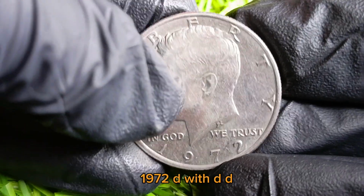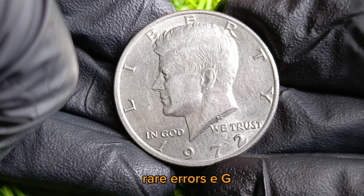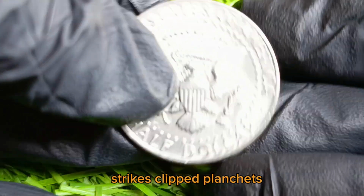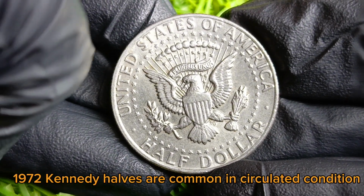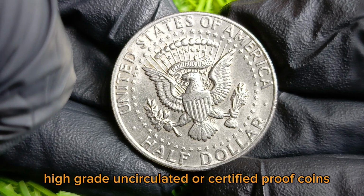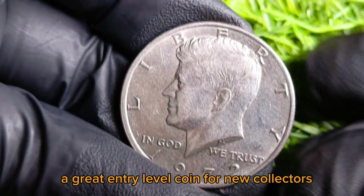1972-D with DDR, double die reverse, rare and valuable in higher grades. Struck on wrong planchets, rare errors, e.g., quarter planchet. Off-center strikes, clipped planchets, desirable error coins. 1972 Kennedy halves are common in circulated condition. High-grade uncirculated or certified proof coins, especially with cameo or deep cameo, are more valuable. A great entry-level coin for new collectors.